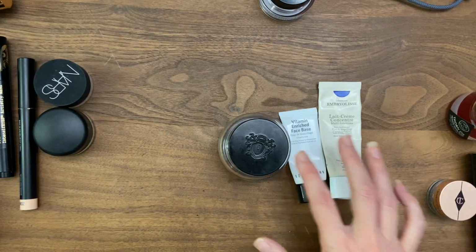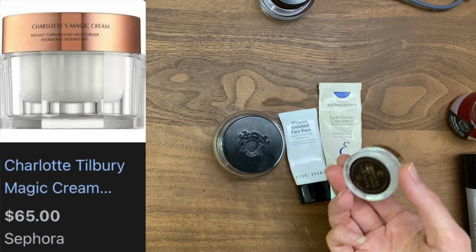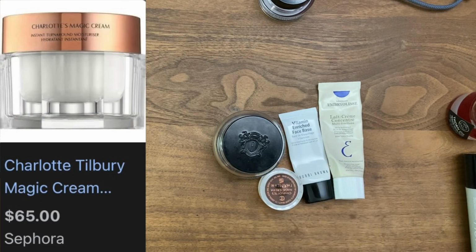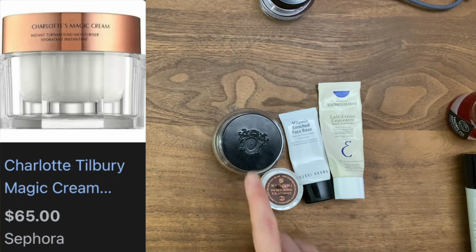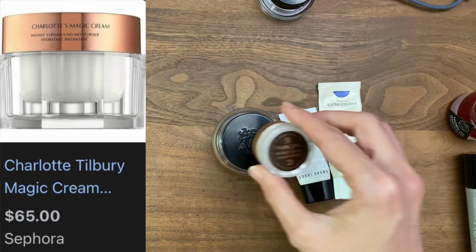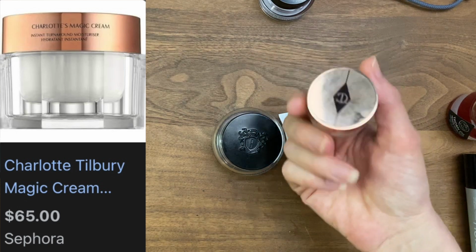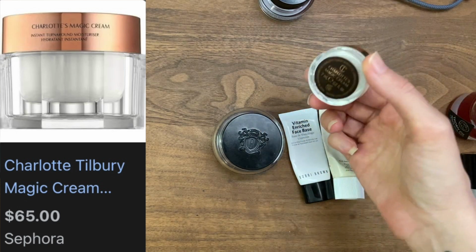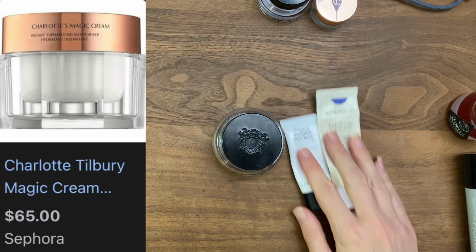One that I have that is similar to these is the Charlotte Magic Cream. My hang up with this is the price point is just ridiculous in my opinion, and it doesn't quite lay as flat as the Bobbi Brown. Where I can see justifying this, I can't see justifying this, even though it's a similar product. So this is also empty. I've had a few of these, so I feel like I've used at least one full jar of it over the years, and I just didn't love it that much.